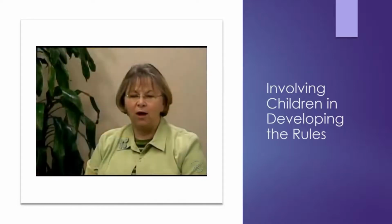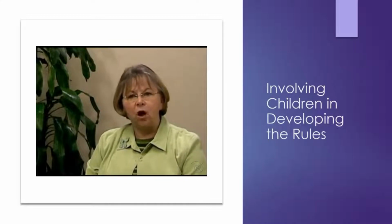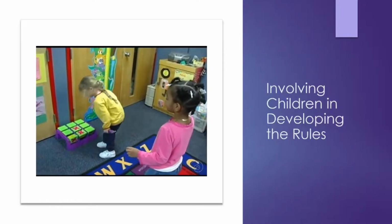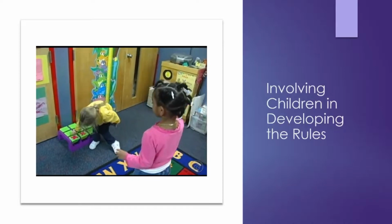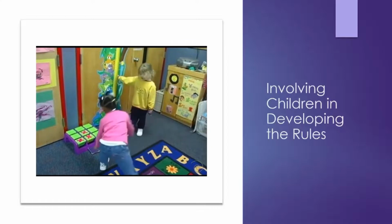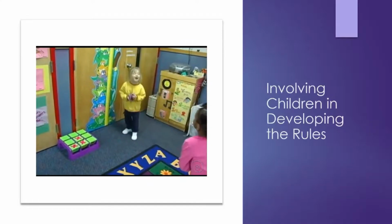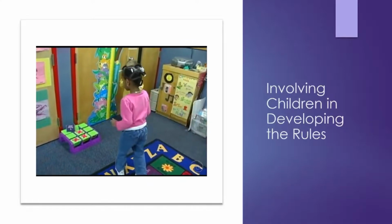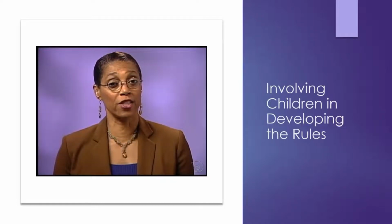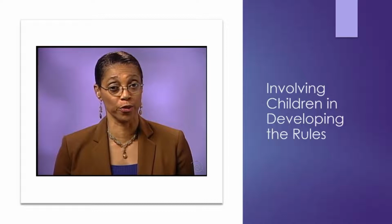It's a long-term process that can't be accomplished in just one group meeting. Rule discussions are ongoing throughout the duration of the early childhood program. But in the long term, children who are engaged in such discussions will advance in their thinking about what it means to be a good citizen and what it means to be respectful toward others. We visited a classroom to see how one teacher creates rules with her preschool children.